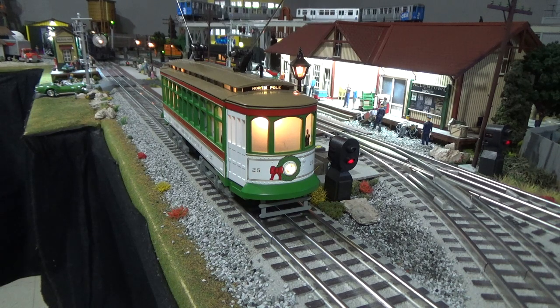So I'll give you a little preview of some of the sounds, but then I'll turn on the trolley mode and we'll let it run around.